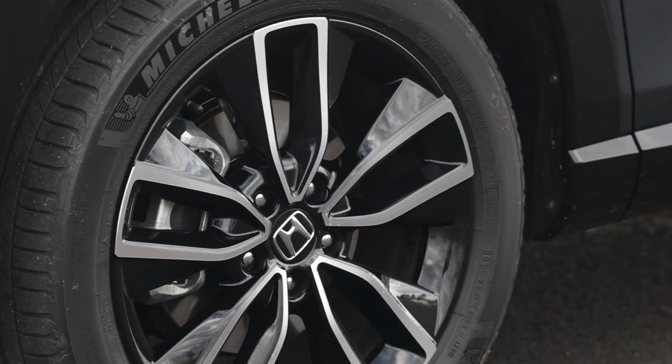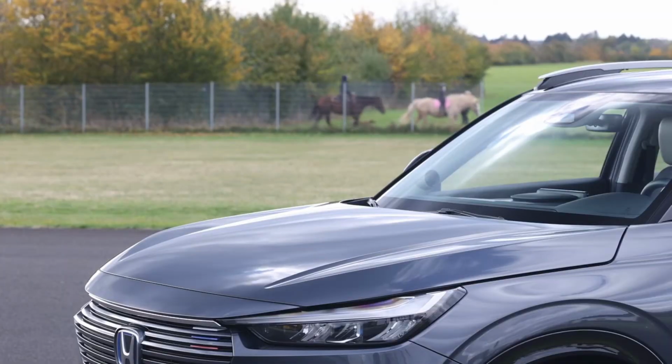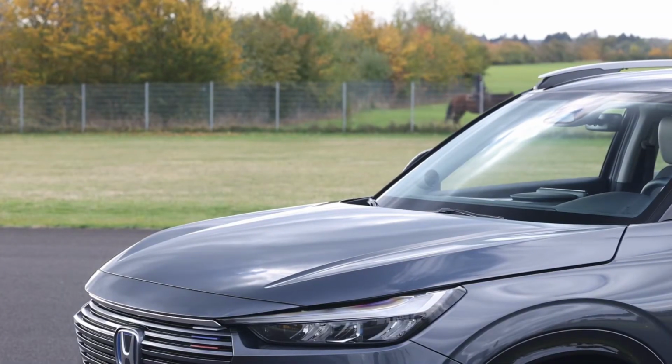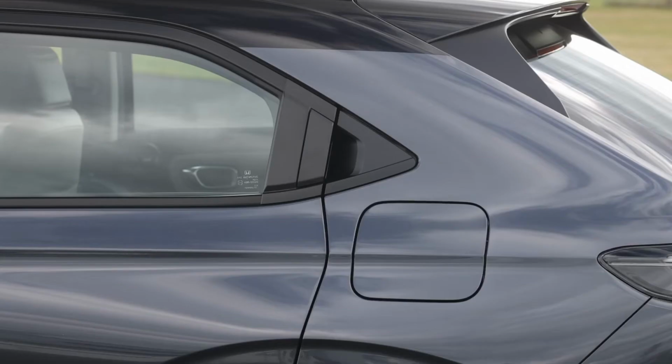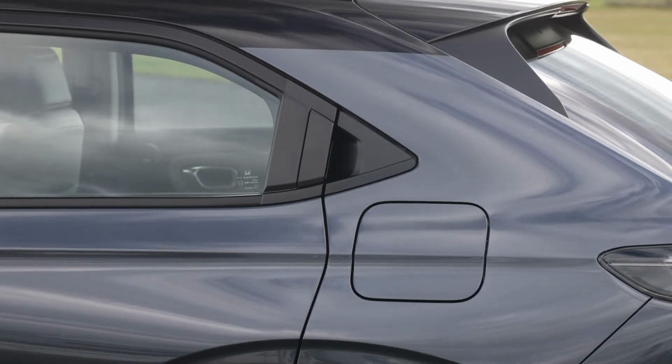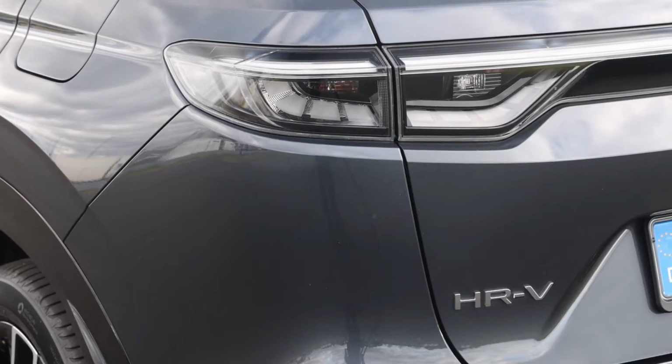During testing, the HEV system was found also to deliver efficiency comparable with a rival manufacturer's PHEV. While owners of plug-in hybrids are required to keep their vehicle's battery topped up to achieve maximum efficiency, Honda's self-charging HEV system operates at its most efficient level at all times, without any charging from a wall socket required.